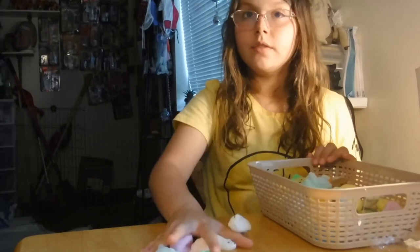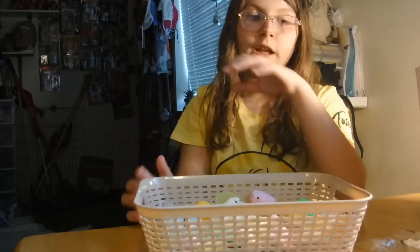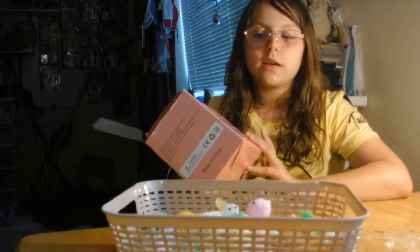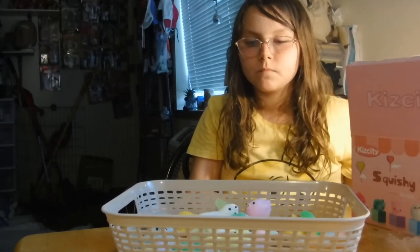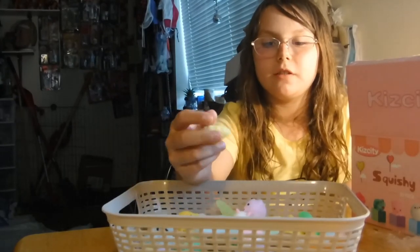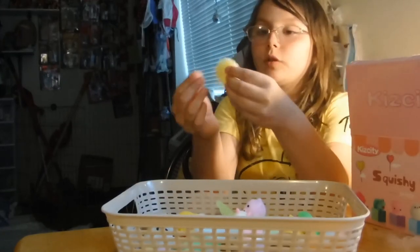But that's all the 60 mochis and 25 that I already had in this basket. I give the... actually solid 9 out of 10 because the mochis are really good and there's barely any duplicates. And I like the duplicates in case they rip or something.